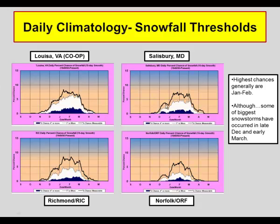Salisbury, Maryland, you see much of the same trend with an uptick in December, with the peak months for snowfall accumulation really again being January and February, with a sharp decrease in March. Richmond shows the exact same climate signal, with an increase in December and the maximum really occurring in January into early February, with a slight decrease by the time we get into late February, and of course by mid-March the probabilities have decreased dramatically.